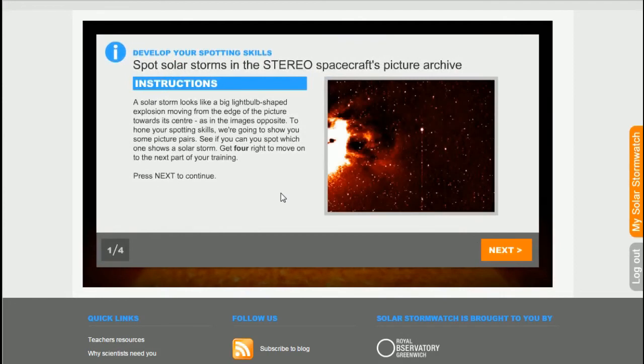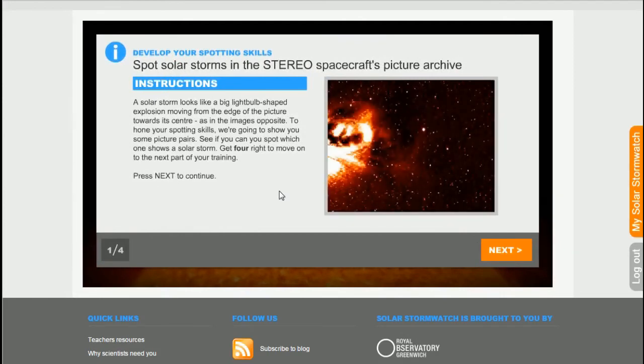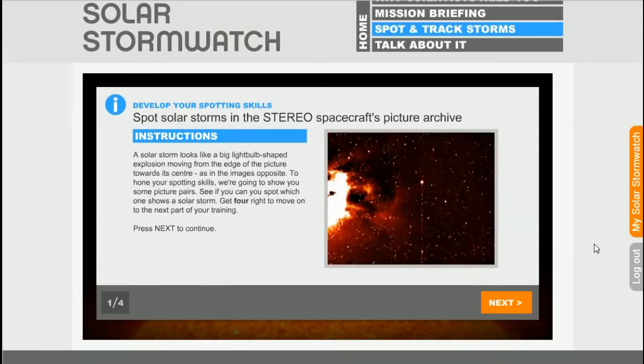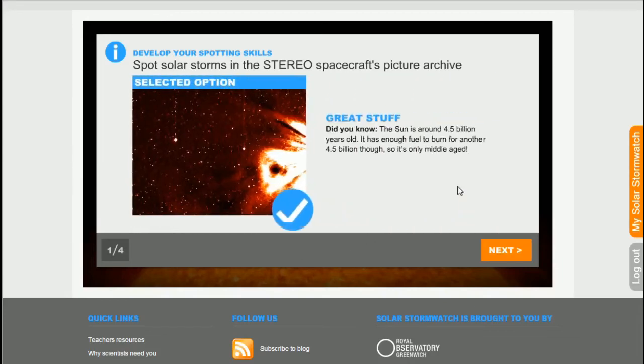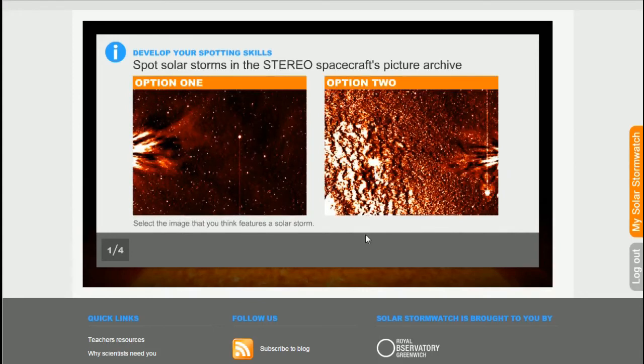Spot solar storms in the STEREO spacecraft picture archive. This is awesome. Like, it's real. But it's a game. I know some of these are website based, but next. Okay. Select the image that you think features a solar storm. Well, I reckon it's probably that one. Am I right? Yes! Did you know the sun is 4.5 billion years old? And it's got enough fuel to burn for another 4.5 billion? Wow. That's a lie, in my belief. Yeah, I know, but they do math, and people like math, basically. I just let them believe the math.